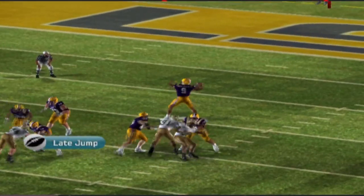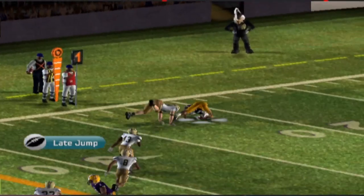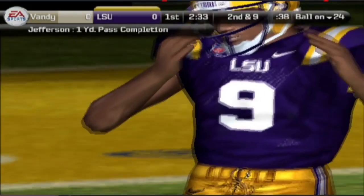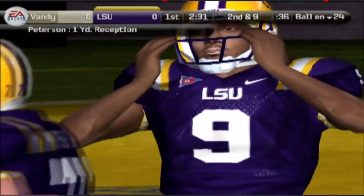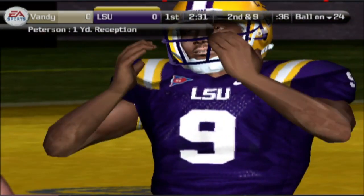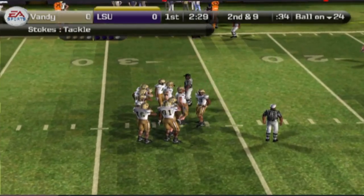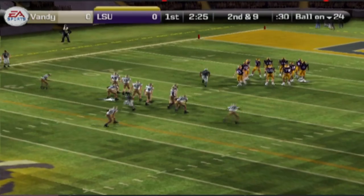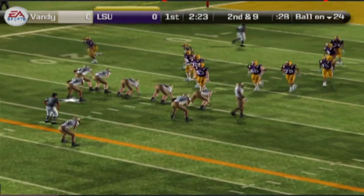LSU lines up with 3 receivers. He throws it. It's complete. They'll bring him down at the 24. They get a yard on the play. From their own 24-yard line, 2nd and 9 coming up here.